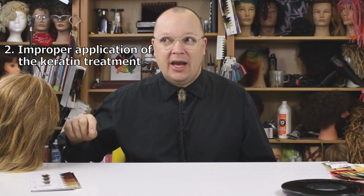The lower heat applications tend to call for smaller sections. Sometimes the stylist is misinformed, gets confused, mixes up different keratin treatment procedures, and they might use high heat on teeny tiny sections. And this will overwhelm the treatment and end up damaging your hair. Or if it's over applied, it's less of a damage and more of like a buildup. It is possible that when done very, very wrong, a keratin treatment application can damage your hair.